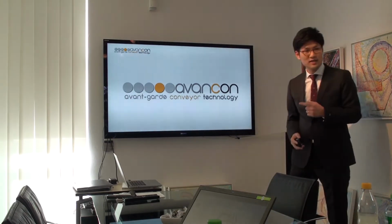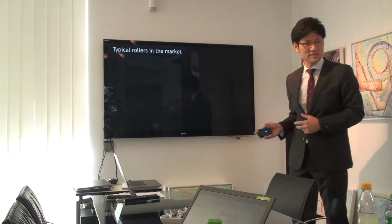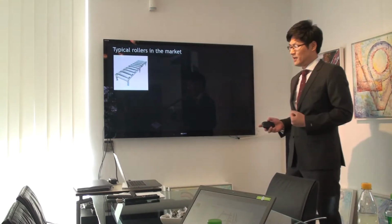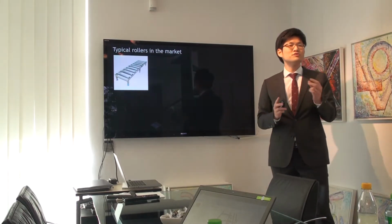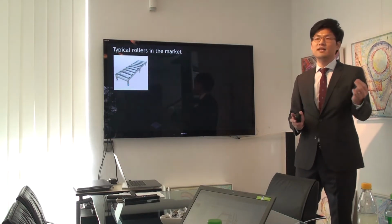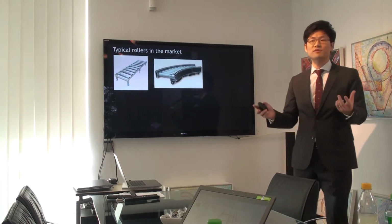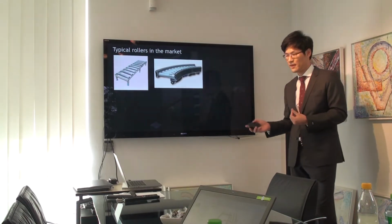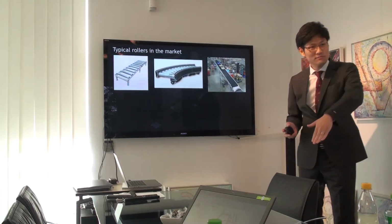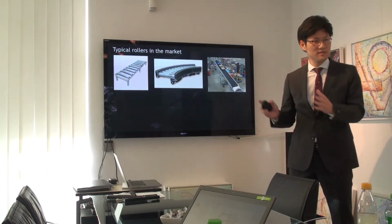Let's take a look at the typical rollers in the market today, because you have to forget about this to accept the new technology. For the straight line, in most cases they use the roller tube, I can say more than 99%. And for the curve, there is another kind of tube, which is tapered rollers. They have to use a different type. And for the up and down, there's a completely different system, which is belt conveyor systems.